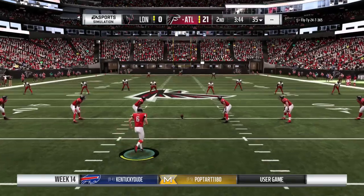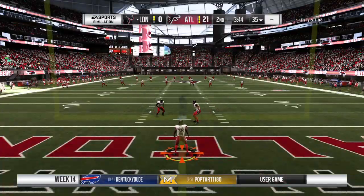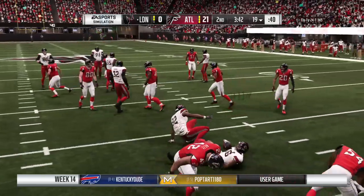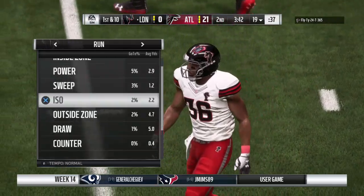So they throw the pick 6. They'll get another shot at it now as this one's in the air. That'll be taken in the end zone. And he'll take it back to about the 19-yard line. And now back out comes the offense.